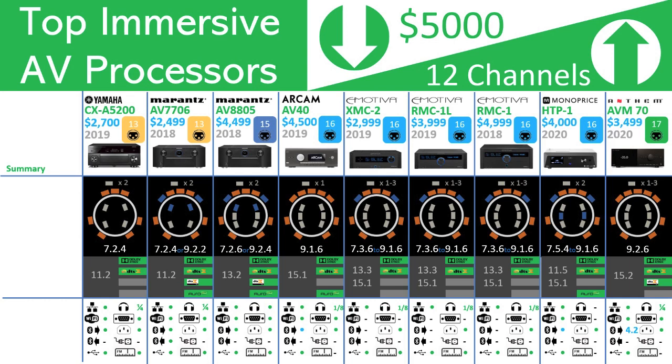While Lexicon, Arcam, and Emotiva have headphone jacks, they supply it as an 1/8" phono jack, not the 1/4" like Yamaha, Marantz, and Anthem. The other brands, Rotel, McIntosh, and Monoprice, neglect headphones altogether, which we feel is a miss. The Marantz AV7706 even supports Bluetooth headphones, the only model which does. All models support Ethernet, removable IEC power cords, and USB inputs, which we didn't mention earlier.